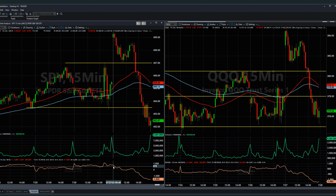Now, if we go back to this previous high, you can see that high there, and this high here was only 775 shares positive. So that was another indication of the possibility that this gap open was going to get closed.